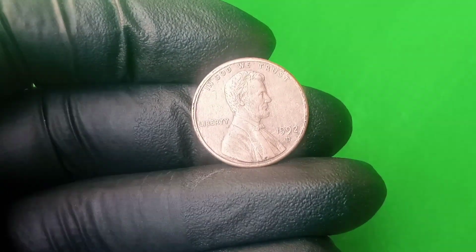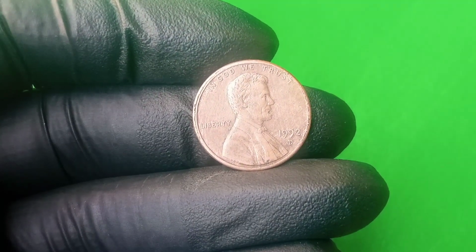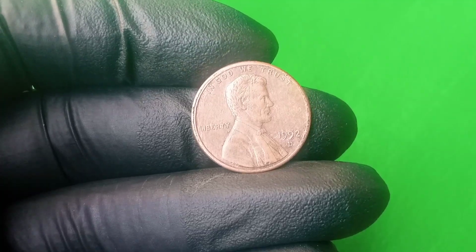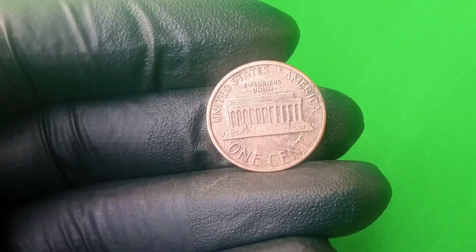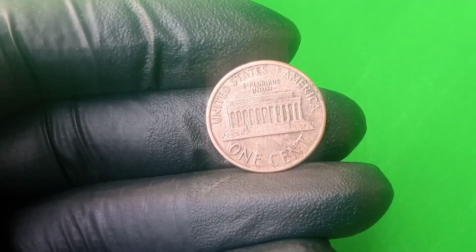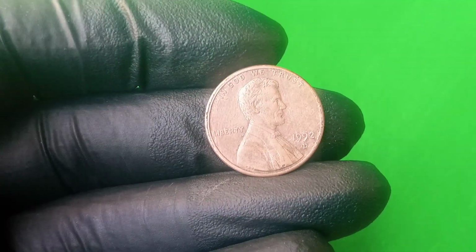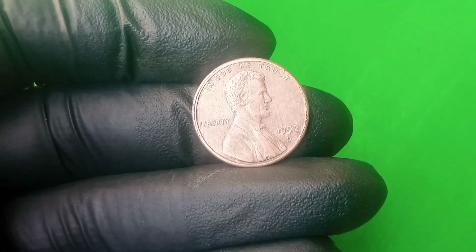At first glance, the 1992 1-cent coin, featuring Abraham Lincoln on the obverse and the Lincoln Memorial on the reverse, seems like any other penny you might find in your change jar, but hidden within a small number of these coins are minting mistakes so significant that they transformed these once ordinary pennies into multimillion-dollar collectibles that continue to fascinate experts to this day.